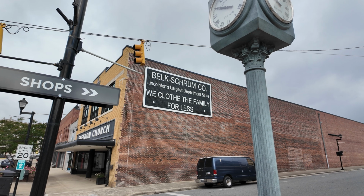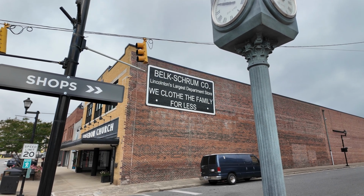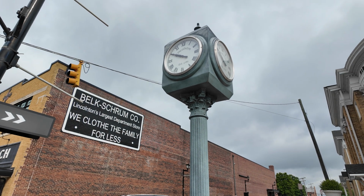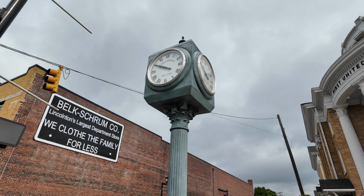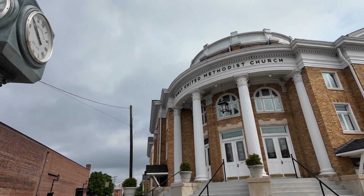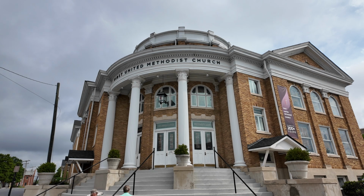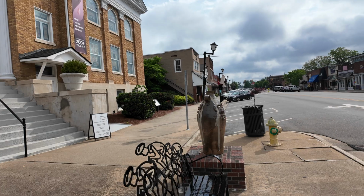Notice in the background, we've got a mural up there with the word Belk on it. We know all about that. Lincoln's largest department store. We clothe the family for less. Right here we have this awesome looking Lincolnton, established in 1785 clock right here in the downtown area, in front of the First United Methodist Church. Man, that is an awesome looking church. You don't see churches like that every day. That almost looks like something you would see in Washington, D.C. or something.